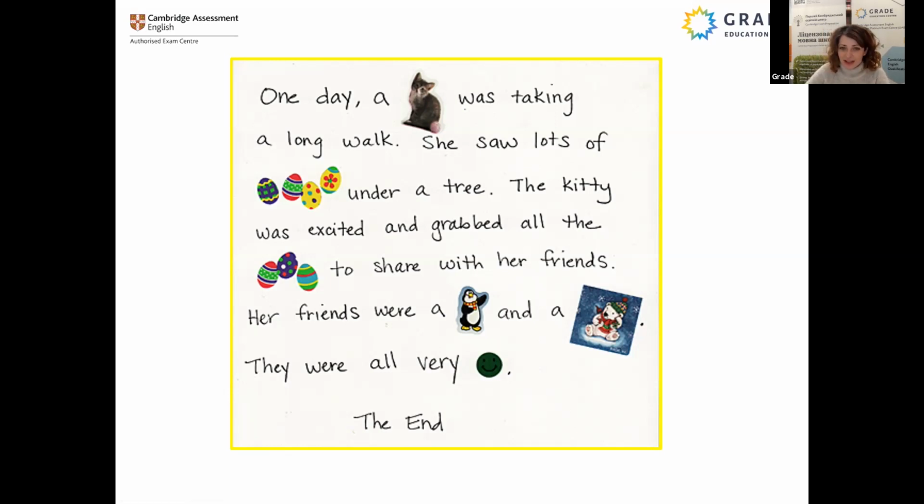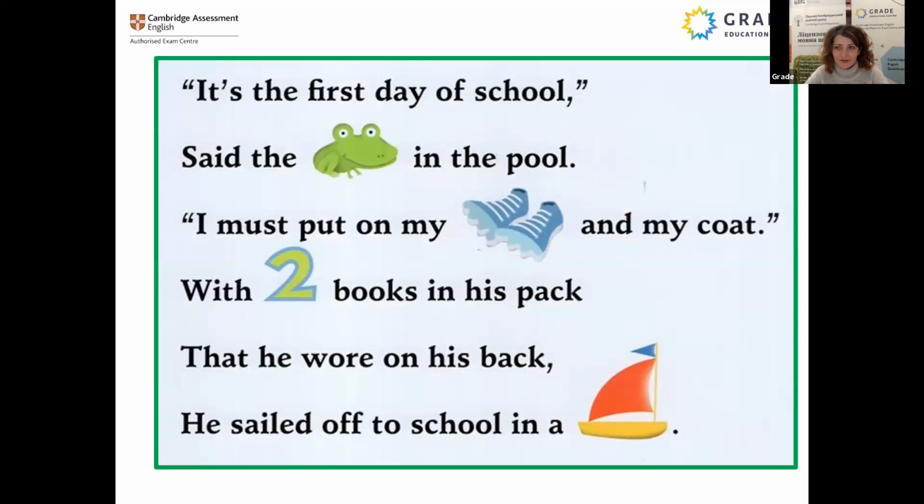One more that I can share with you is this. It can be fun also for young learners. There is a short poem. Instead of some words, you can see pictures like a frog, boots, or something like that, number 2, and a picture of a boat. The task for your kids can be just a second. Okay, something like this. Imagine that we don't have this picture. Please think about the word that you can use instead of the word frog and write it in a chat box, please. So someone or something that can be in the pool, but it's not a frog.